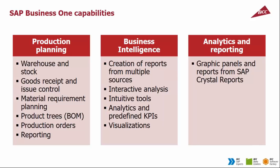SAP Business One is also supporting production. Production planning is maybe not the most appropriate name here, because most functionalities are focused on production monitoring. However, we are able to run MRP in SAP Business One, and based on the demand, it will propose to create either the purchase orders or the production orders in our system. When we create the production order, we can of course change the statuses from planned to realized and so on, and we are also able to confirm the production orders in the system. And based on the product tree, we can also see which components need to be used to produce the finished good, which is pointed out in the specified production order.